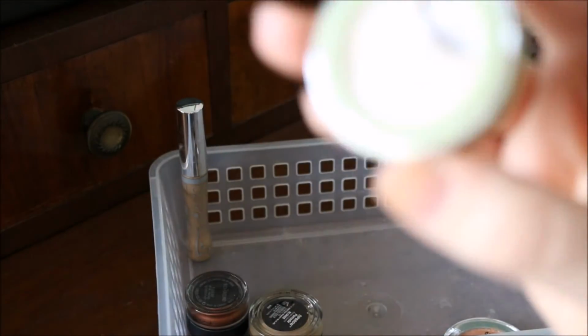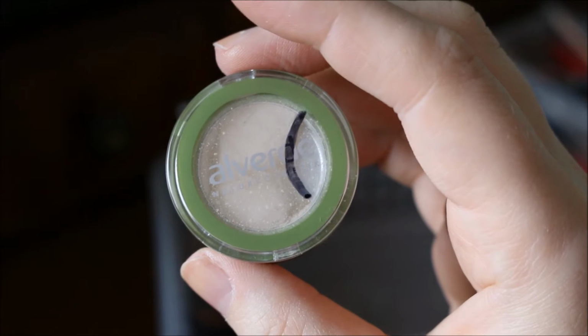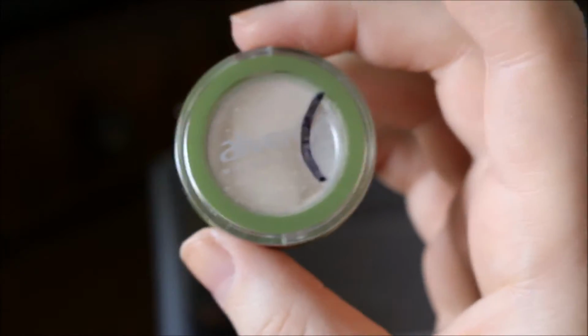Then I have my Already Mono eyeshadow in the shade Warm Vanilla. This is just my highlighter shade, my brow bone highlight, my blending shade. I use this for pretty much everything when it comes to blending and the likes, so I'm going to keep that in.